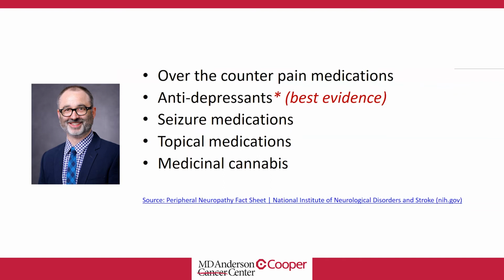So common seizure medications that we'll prescribe for peripheral neuropathy include gabapentin and pregabalin. Gabapentin is also known as Neurontin, and pregabalin is also known as Lyrica. Lyrica is also one that there have been a lot of ads on TV for. As far as how effective gabapentin is versus Lyrica, which is the one that you see on TV, there isn't much difference as far as how effective they are.